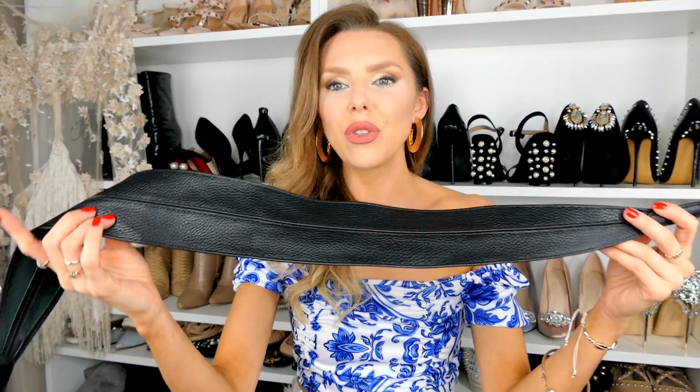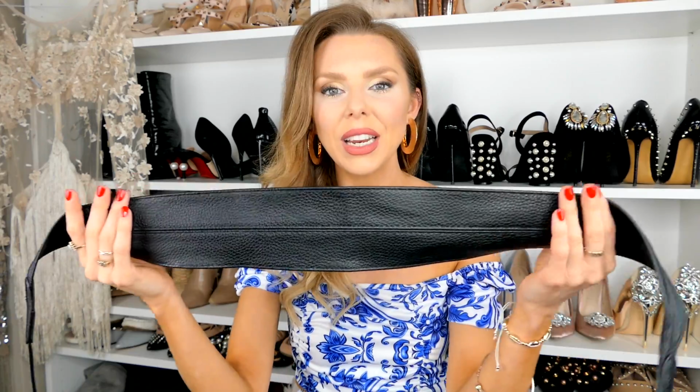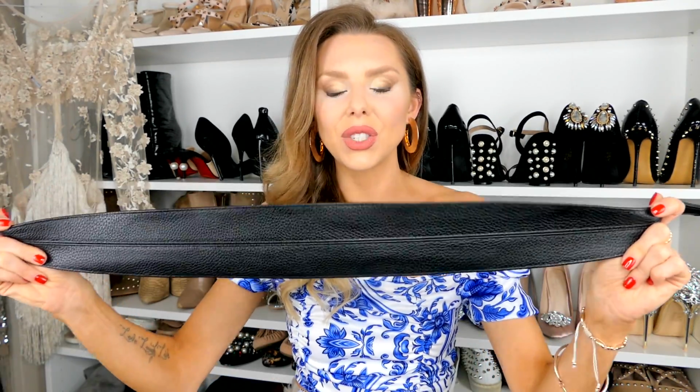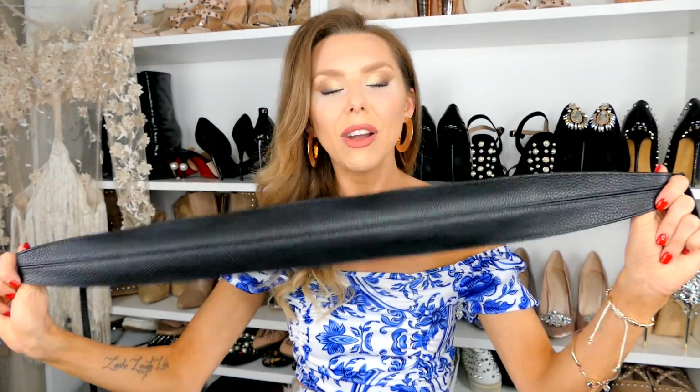So I picked up another wraparound belt, like a kimono style. I have the one with gold eyelets all in it. This is just a plain one, so I can wear it with a lot more things. I just think something like this is a go-to for me. It can really change up an outfit. If you've got nothing to wear, play around with these. They are so handy. So I'm just going to run through a couple of bags I picked out.